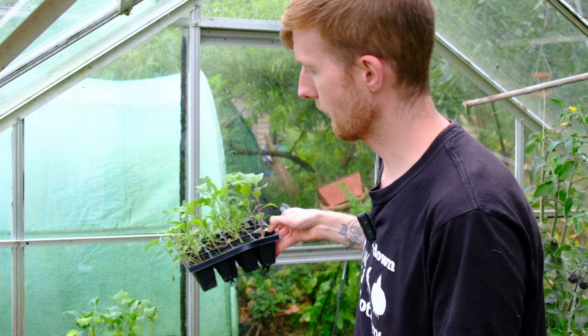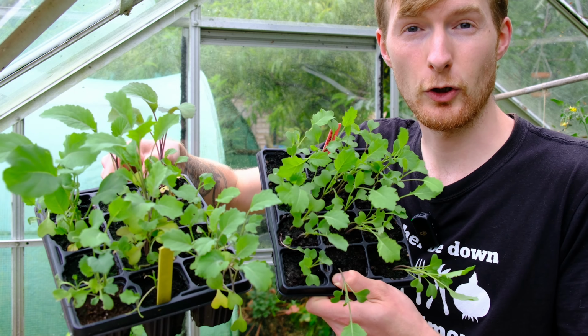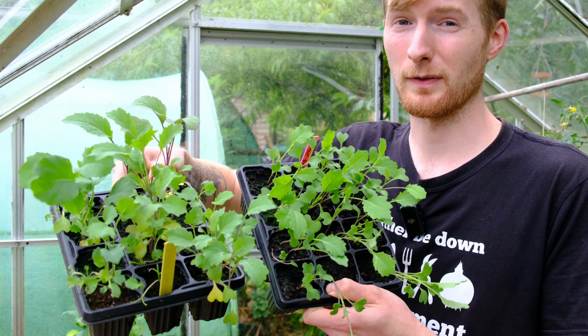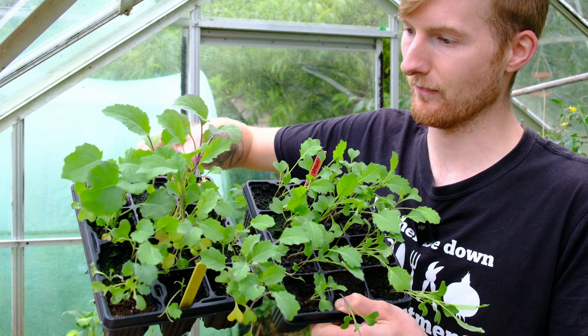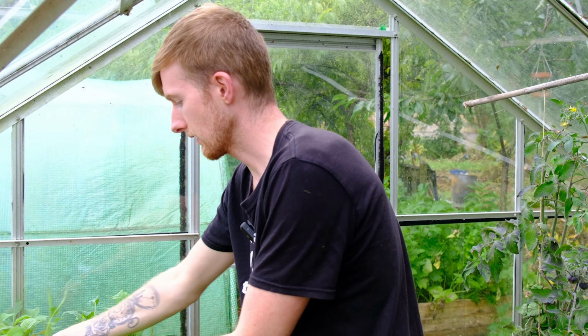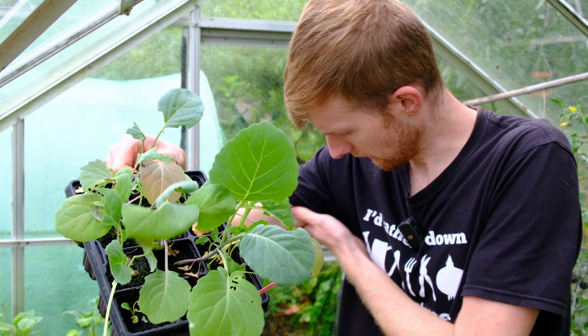Nope, sorry, that's cauliflower. We've got a couple of trays of purple sprouting broccoli. Probably way more than we need there. Yeah, we've got plenty of plants there on the go. That's good. We've got some wintergreen cabbages as well. What the heck is that?